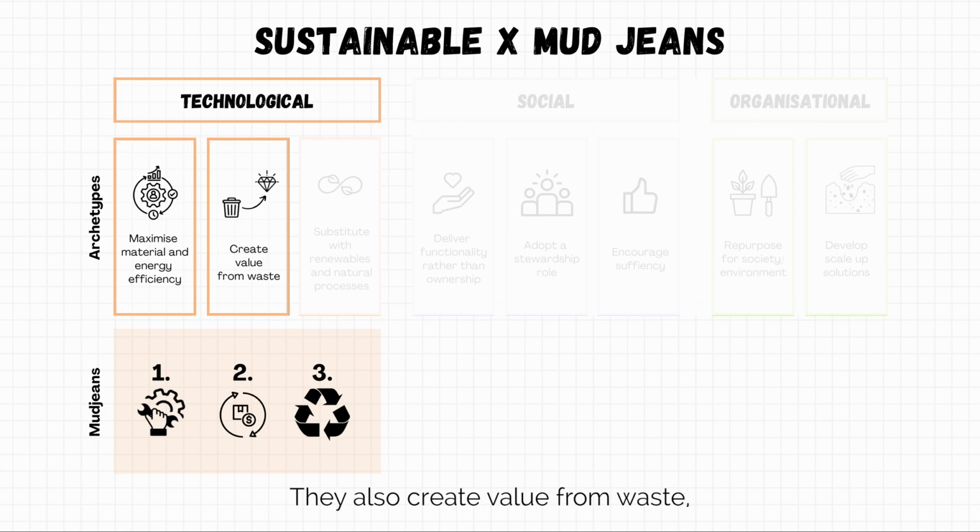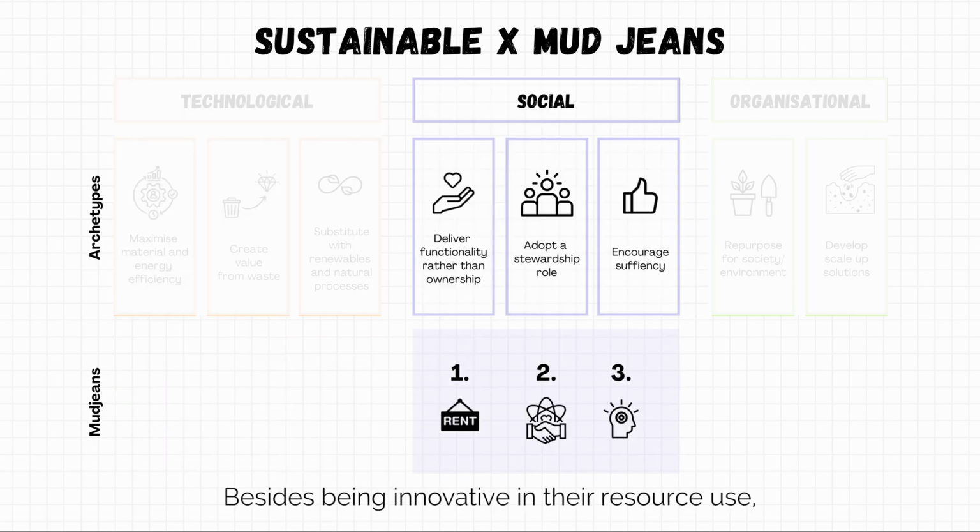They also create value from waste by taking their jeans back, repairing and reselling them using 40% input of recycled material for their new jeans. Besides being innovative in their resource use, they also rent their products, therefore promoting functionality over ownership. Besides, they source their materials in an ethical way, stepping into the role of a steward.